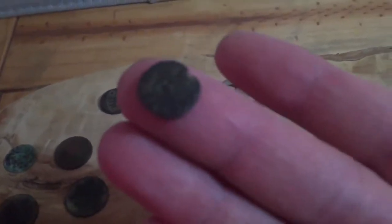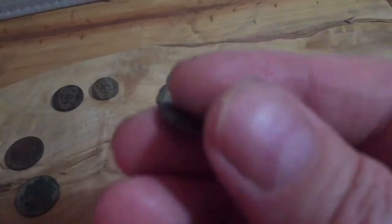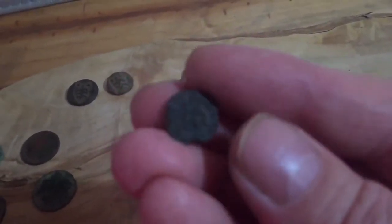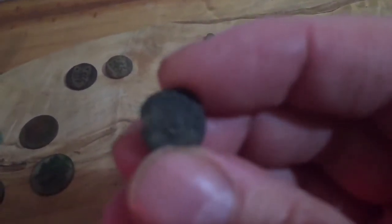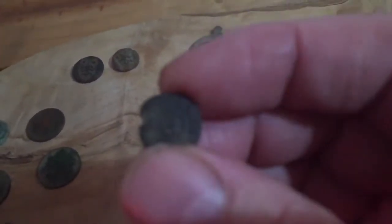Is a Charles I rose hammered farthing, which I think is absolutely lovely. Charles I went on to get executed because he wasn't the greatest in the world. That's lovely. Some of them had brass inserted in them to stop forgeries.